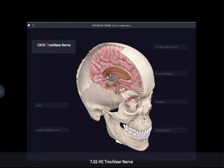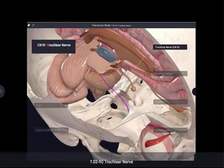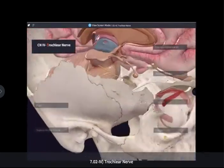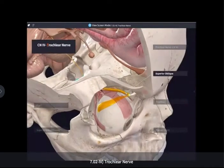Trochlear nerve. So the trochlear nerve is probably one of the easiest or simplest nerves there are because, apart from the abducens nerve, this nerve actually only innervates one muscle. And the way that I like to remember it is, the trochlear nerve goes to a muscle that actually runs through a trochlea itself, and this muscle is named the superior oblique.